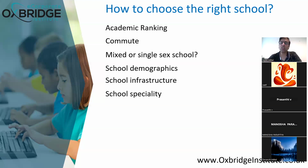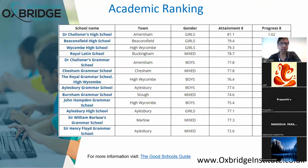So don't just go by academic ranking. Look at this whole portfolio of things and then make up your mind. Now, coming to academic ranking, there are a number of rankings which are available, which rank schools on various parameters. The one we are going to recommend is the Good Schools Guide. Again, this is a clickable link. So once you get the PPT, Ctrl click, and you can see the link there. So you will be able to go to this particular link. Now, this ranks the schools on two parameters.